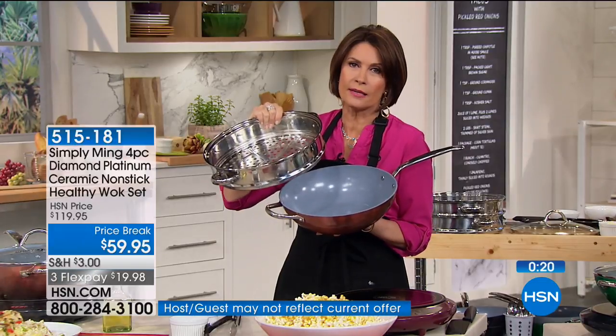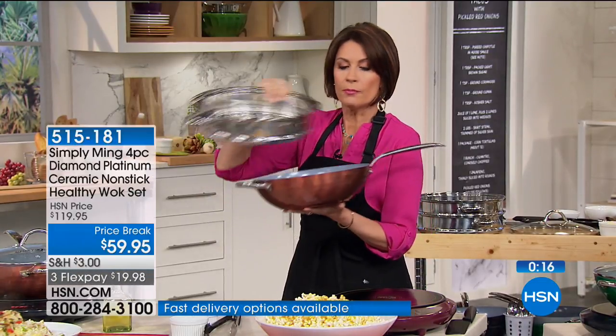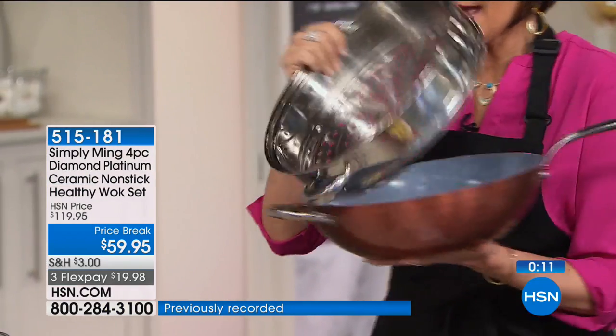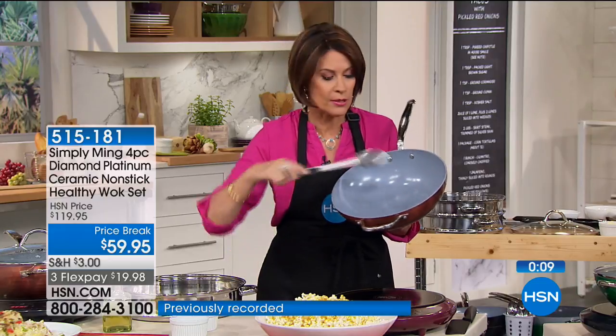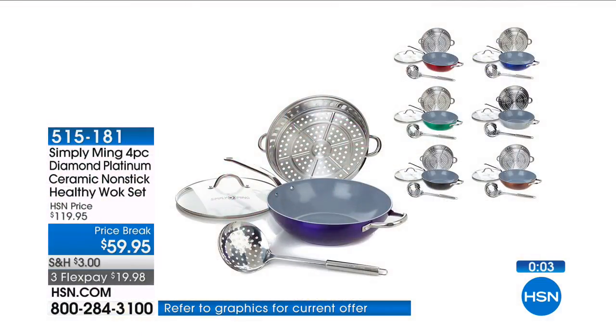Paul, can you check and see if it's online? And inside, Technolon Plus. You have your buffet handle on it, that beautiful curve, everything riveted. And this is his newest, that now you're able to use metal utensils with, along with the skimmer that we're including for you as well as the lid.